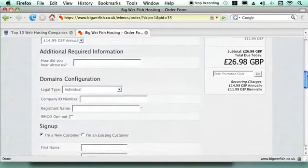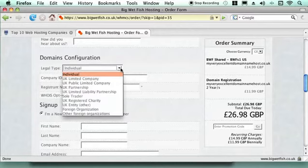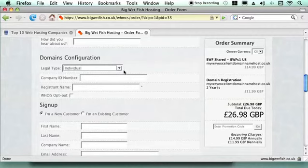Now, if you're going here, it will ask you a few questions. How did you hear about us? If you go to Big Wet Fish, always mention my name. I don't make any money off it, but it makes me look good. And then it gives you some options about what kind of company or purpose you want for your website. If it's not there, you can just put sole trader or something. If you've got a company ID number, you can put that in.